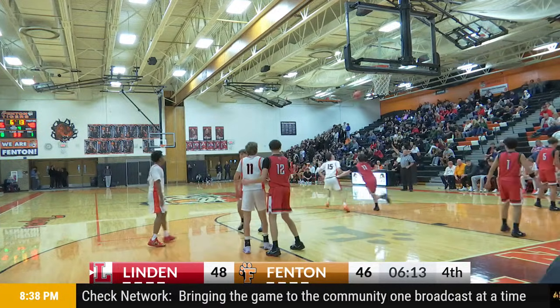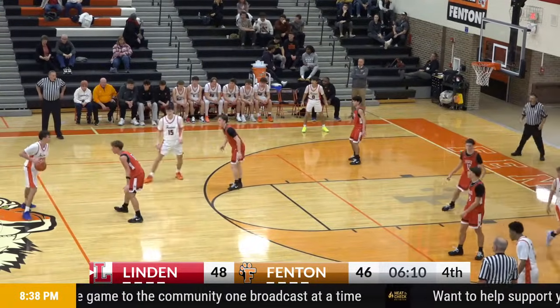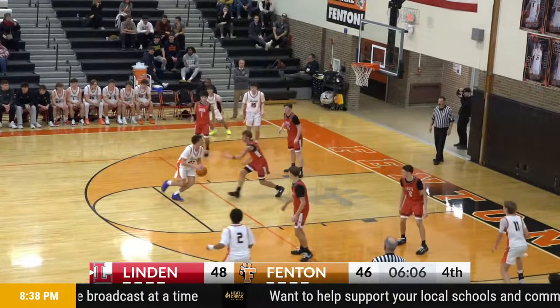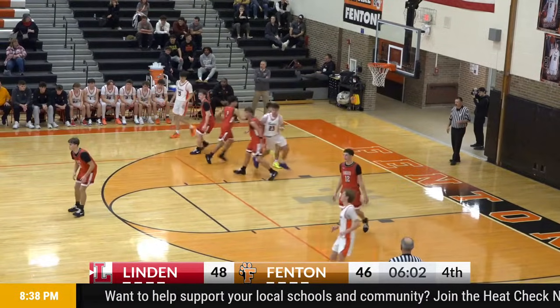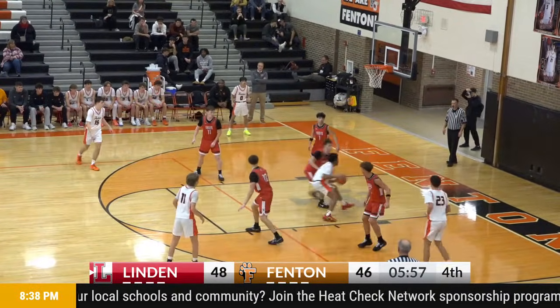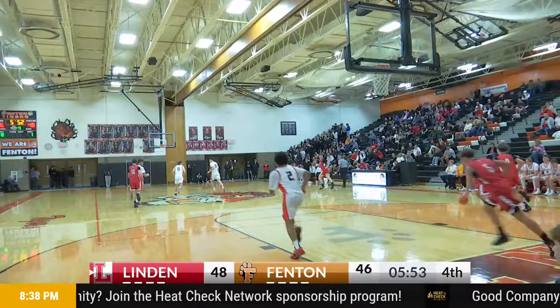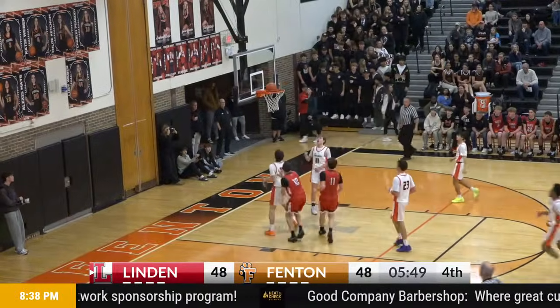Passing it in from underneath, Fenton. Got it into Taylor, and it goes right back to Pearson. Drive, spin, stuck. Set back up by Brown. Looking, ball handles, drive. Oh my goodness, the finesse on there. Again, a circus shot, tough bucket. There's nothing you can do about that one.